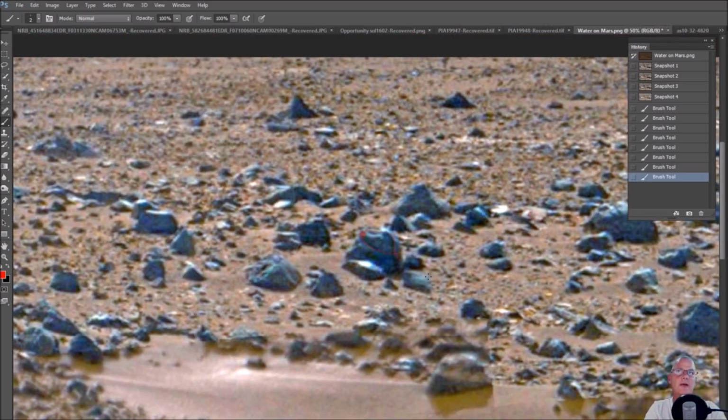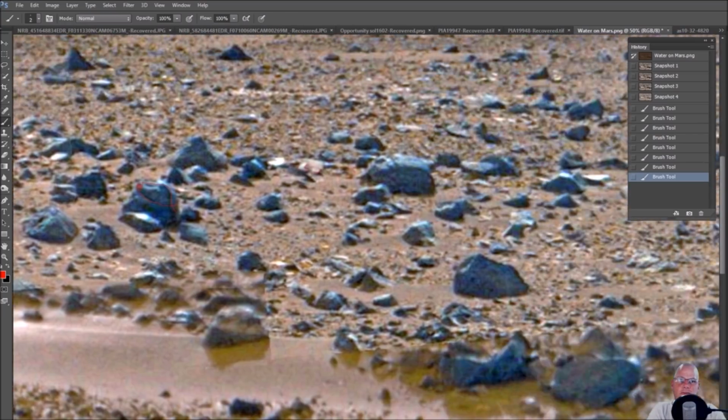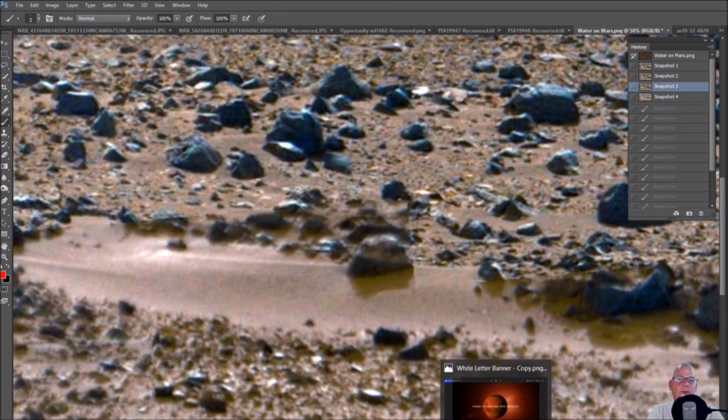I'm not saying none of these are rocks, guys. Of course there are. There's plenty of rocks I see here. But there's also things strewn around here. Like this thing here. I don't know what the hell this thing is. It goes like this. But there's something white, appears to be almost a boxy type thing, sticking out of this. See that?